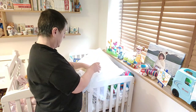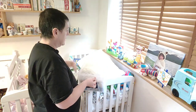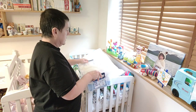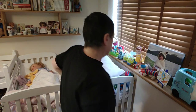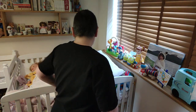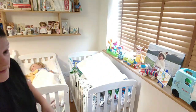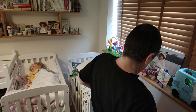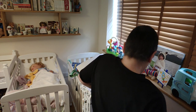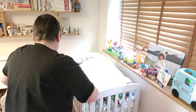Let's just shut this one back up. I'm not so sure about keeping all that stuff up in the window because of Timothy. Not so sure, aunties. See, both the straps are on this one and now it doesn't move. Can't really yank it. It has got a storage box underneath.